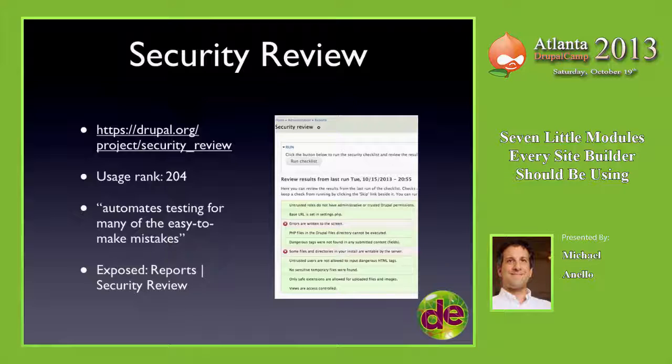And it's kind of like the module update page. If there's a problem, it will be red. If you're cool, it will be green. And if it's red, it'll give you a little link for some details on how to make it green. There's no reason why anybody who has a production site out there should not be using this module.